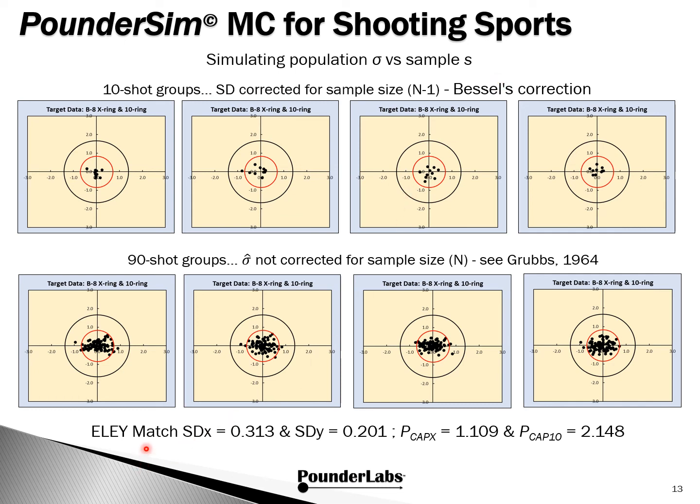We're using the statistics that came from the ELEY batch ammo. Here's the standard deviation in X and the standard deviation in Y, and you'll see it's kind of egg-shaped. And here's the associated PCAP for the X-ring. So you'll notice on each of these 10 round groups, we're hitting the X-ring pretty consistently. This one right here is a little bit out, but you'll see over and over again that we're fitting comfortably within the X-ring for each of these 10 shot groups.